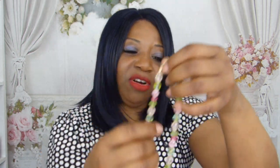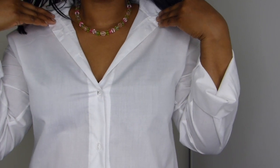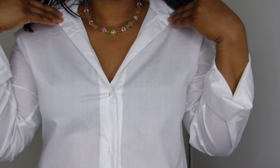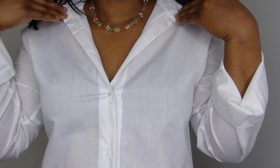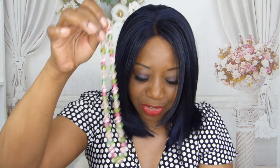More in the same theme like this one. A little bit more playful, a little bit more girly, you know, because we're girls, we love jewelry. And this is quite nice. And again, it's quite light. It's not going to feel heavy around the neck or anything like that. And again, it shows up really, really nice with white. And this looks so pretty. Love this. Again, like I said, if you just want to be girly and playful, you just want to have some fun, these are great pieces to have for the summer.